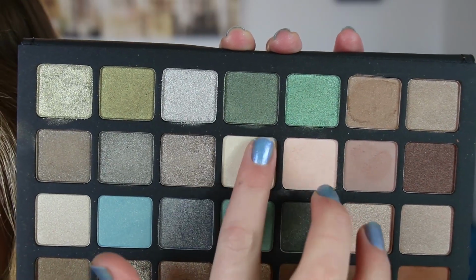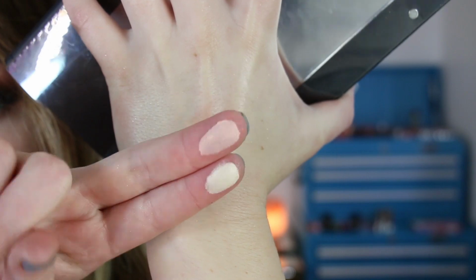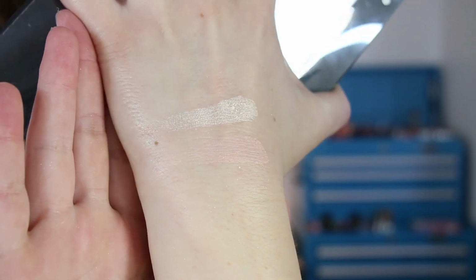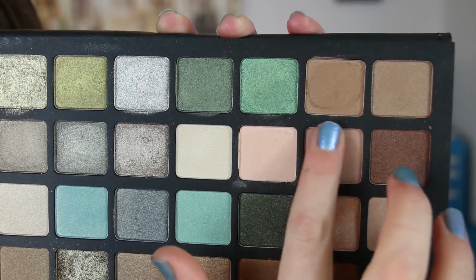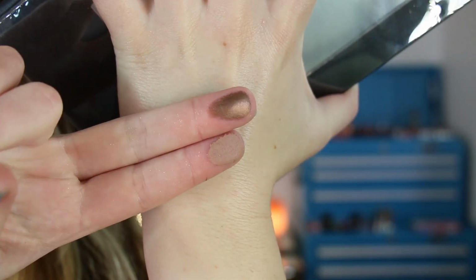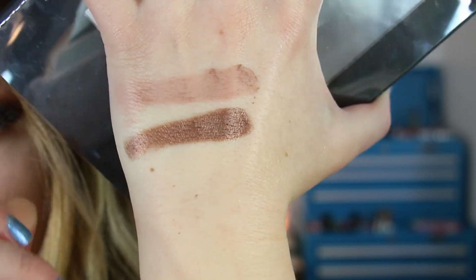There's 21S Cream and 57V Flamingo. So here's Cream, and here is Flamingo. Then you've got 64V Shell and 78M Umber. So here is Shell, which is 64V, and 78M, which is Umber, U-M-B-E-R.